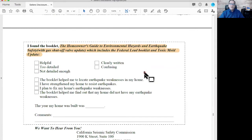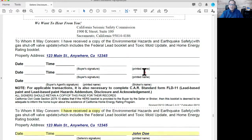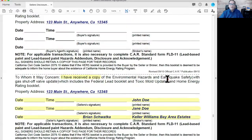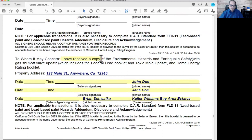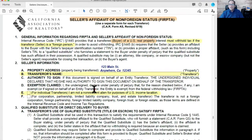Here's the document that says that the booklets were given to the buyer and the seller. You know, those exciting books about earthquakes and lead and toxic mold and all of those things. So it's going to say that the buyers sign, the buyer's agent signs, and also that the seller received a copy of that brochure or pamphlet, and then the sellers will sign and the listing agent will sign. Okay, we're getting down to the wire.